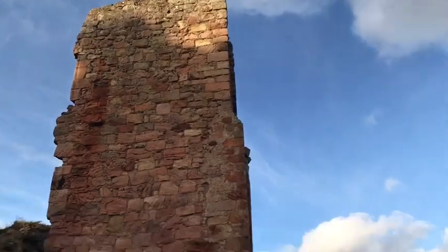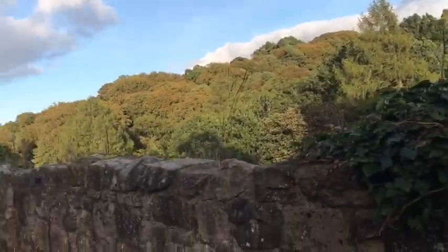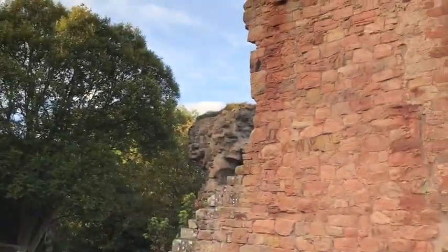As you can see, it goes all the way up. There isn't much left, but as I was saying, it is good to document this before it does crumble and there's nothing left.